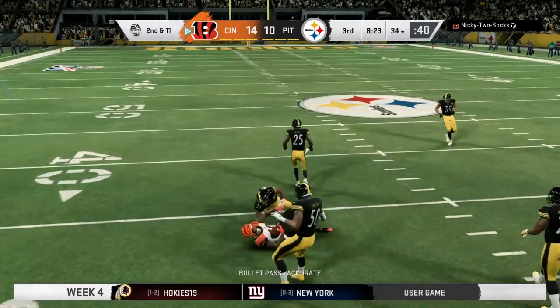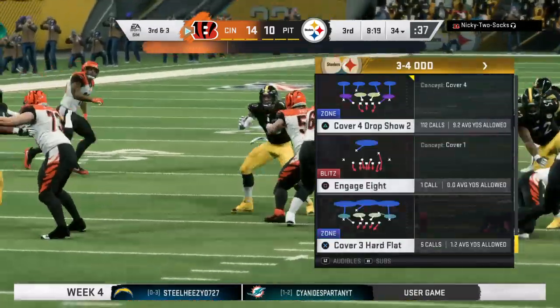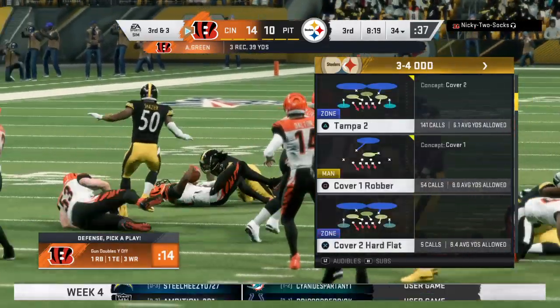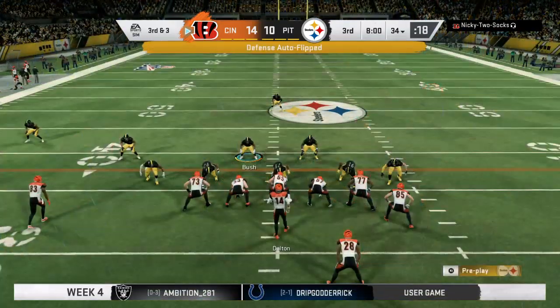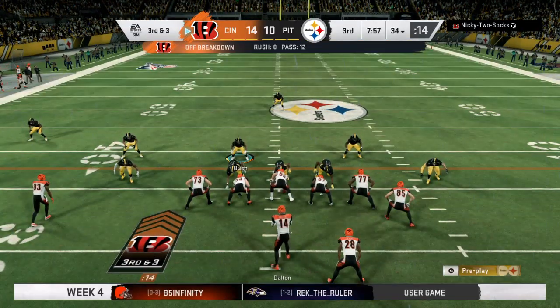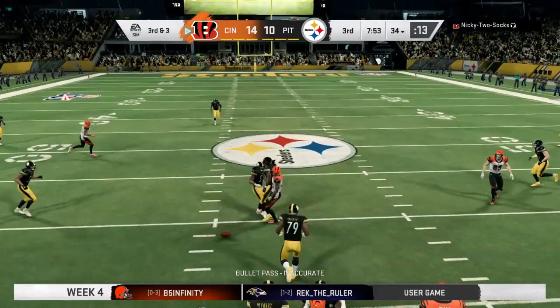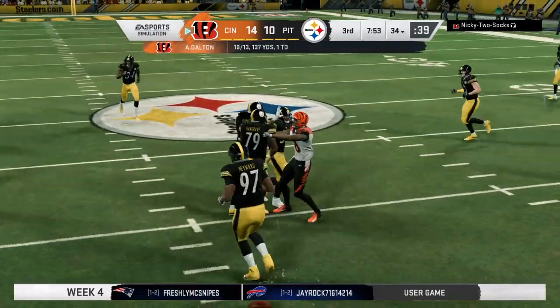On 2nd and 11 now. Dalton, and he'll get it up near the 35, right at the 34 here. 8 yards on the completion, but now they face third down. They look to throw on third with Dalton, and that is incomplete.